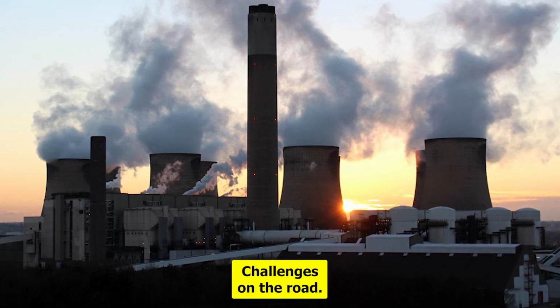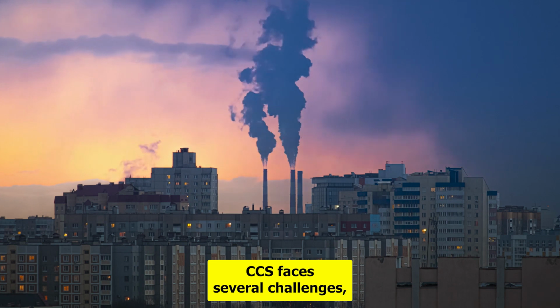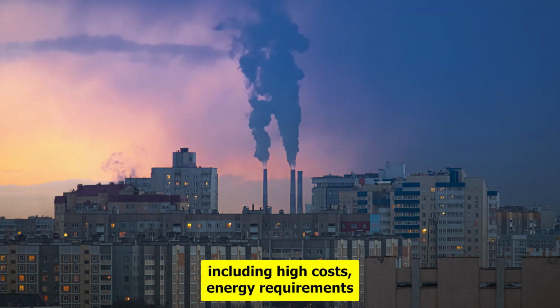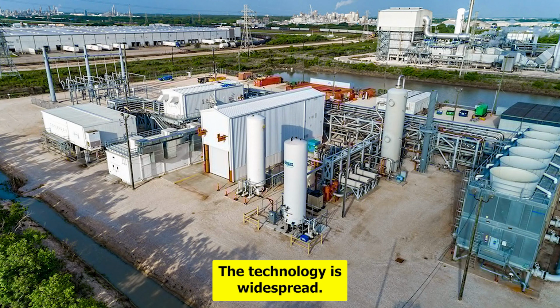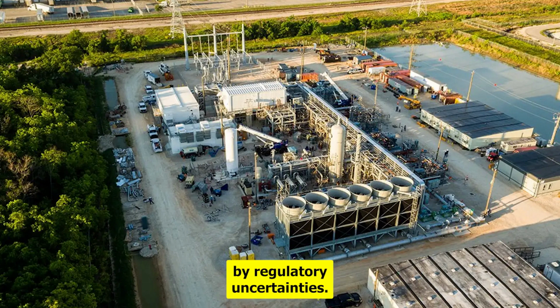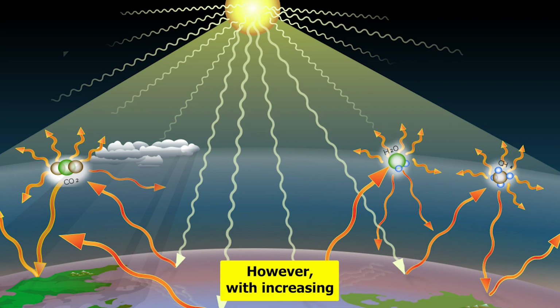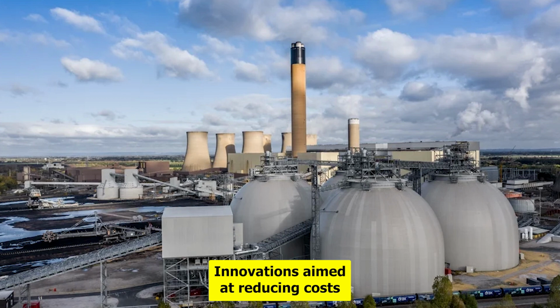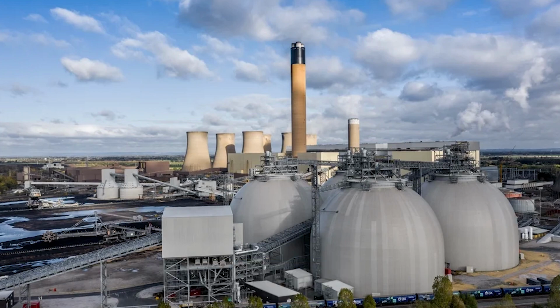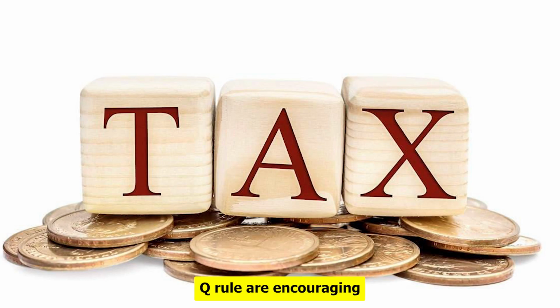Challenges on the road. Despite its potential, CCS faces several challenges, including high costs, energy requirements, and public perception issues. The technology's widespread adoption is also hampered by regulatory uncertainties and the need for significant infrastructure development. However, with increasing emphasis on reducing greenhouse gas emissions and meeting climate goals, interest in CCS is growing. Innovations aimed at reducing costs and increasing efficiency are in development, and policy incentives, such as tax credits under the 45Q rule, are encouraging investment in CCS projects.